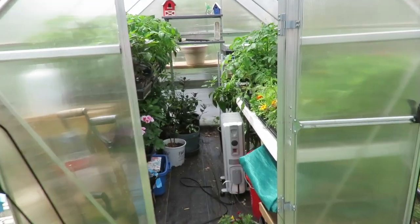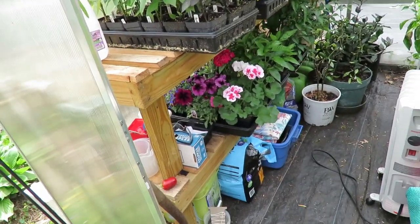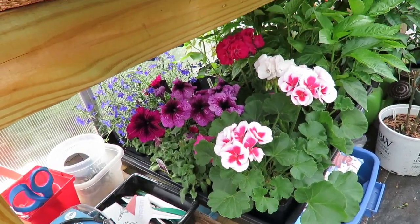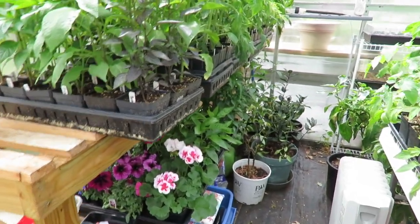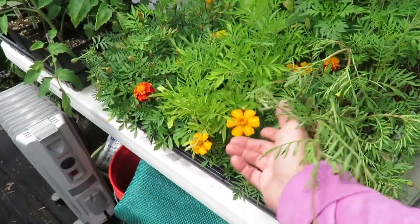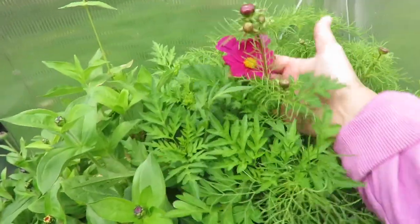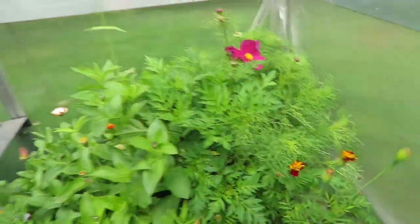Last stop we'll make is here. All of these plants waiting to go outside. My girlfriend and I went flower shopping last weekend, and I bought a few plants, a few flowers. These flowers over here that are blooming are the ones I planted from seed. None of them can go outside yet, especially because there were snowflakes in the forecast for tonight.